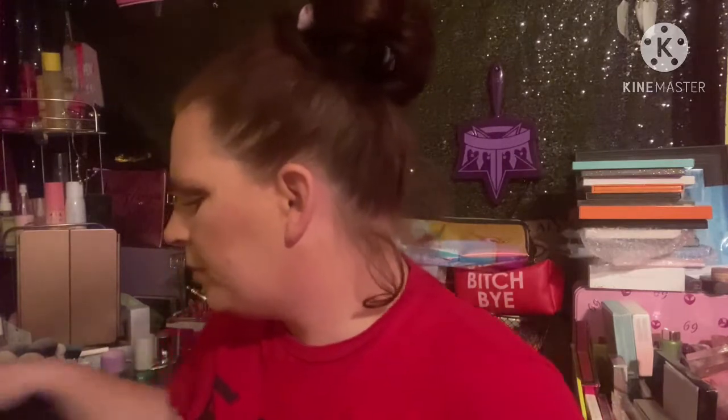I plan on doing an all NARS look, other than, I don't have the primer. I don't have mascara. Yeah, I don't have mascara. I thought I added it on as a smaller add-on for your sample size, but I guess I didn't, because it's not in here.